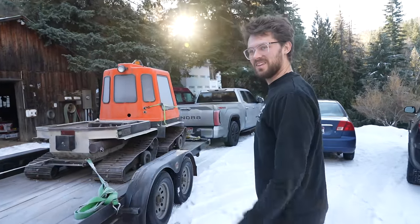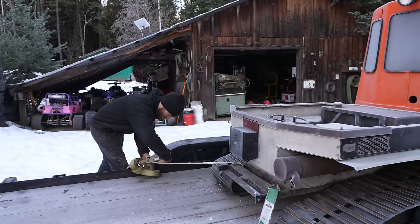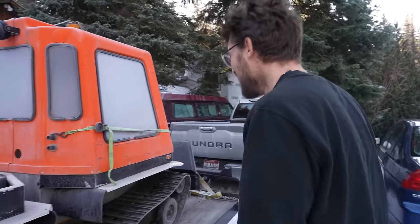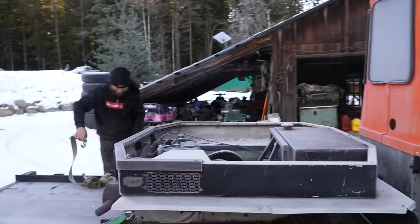So much smaller than I thought. It's smaller than the K truck. It's a miniature snowcat. It is so small. Wait till you get in it. Oh my lordy. It's almost as difficult to get into this as it is the Barbie camper.